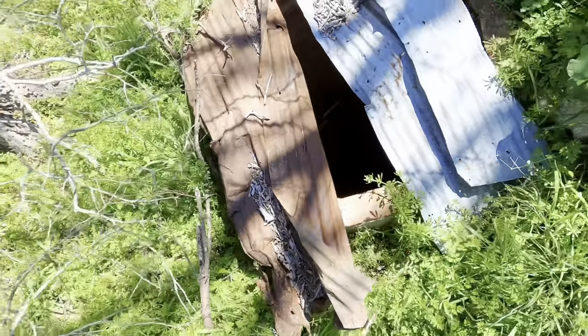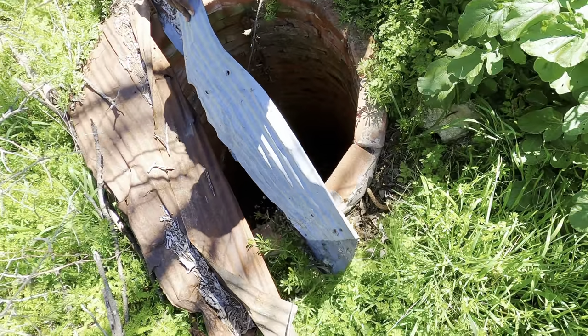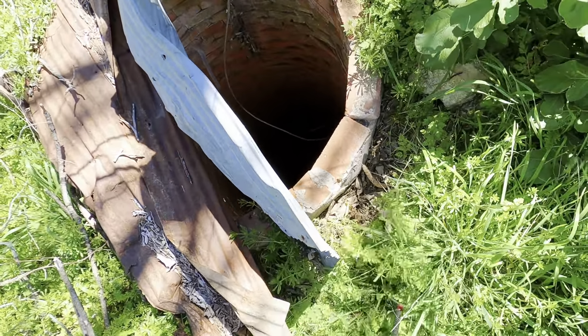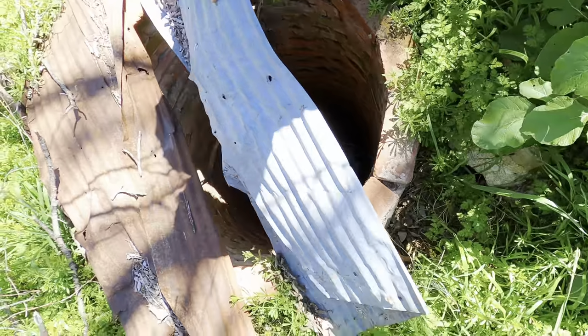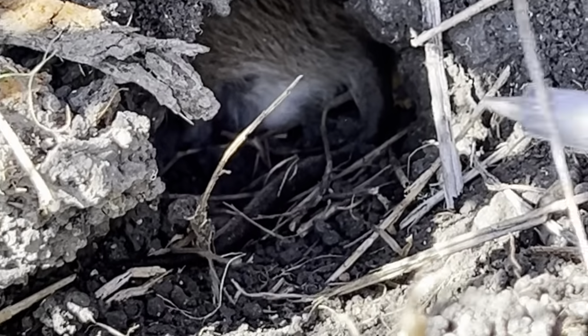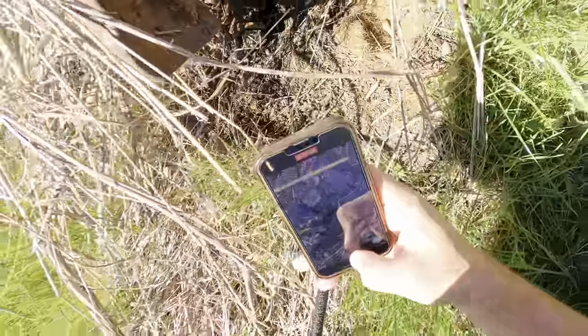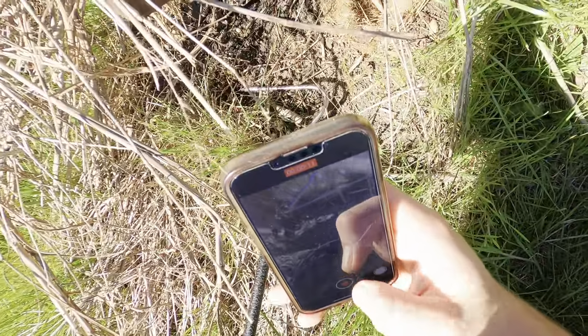Oh, fuck. That is not what I was expecting to see. That's sketchy. Down there? Yeah, could be. Be careful. Now where are the snakes? Are you alive? Yeah. Do you need help?